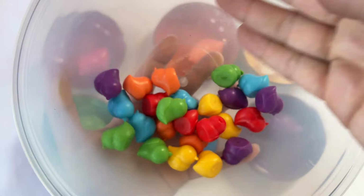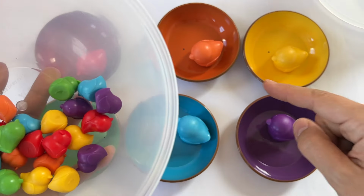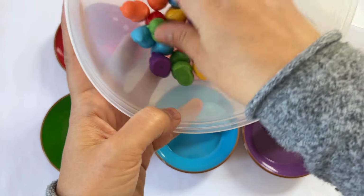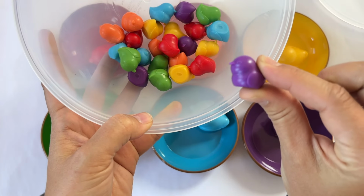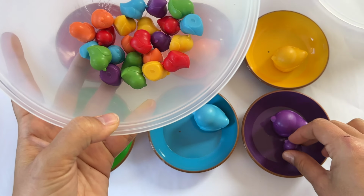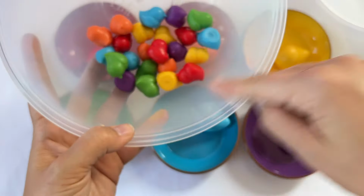They're so cute! I think the baby birds need to go back with their mamas. Can you help me put the baby birds back with their mamas? Let's see. What color is this bird? Yes, it's purple. So let's put the purple bird with the purple nest. Let's do some more. Are you ready?